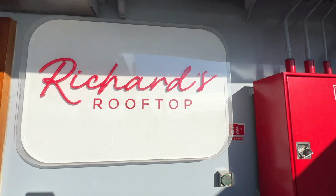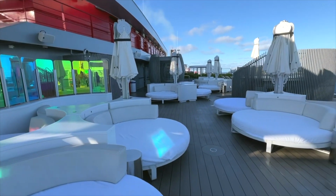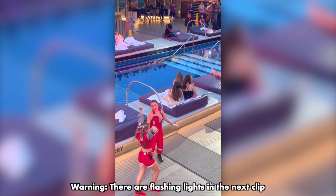As a Rockstar, you also have access to the exclusive Richards rooftop, the private lounge deck and bar area located on deck 16 forward. Relax in one of the 2 private hot tubs and join the daily private champagne hour with the fabulous Happenings cast to kick off a great evening.